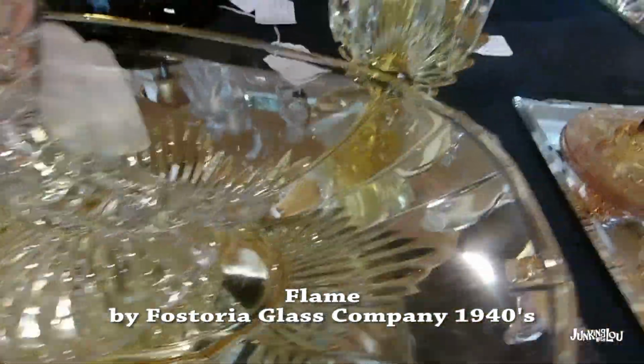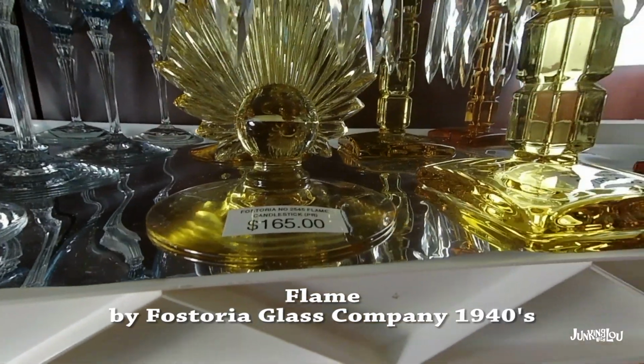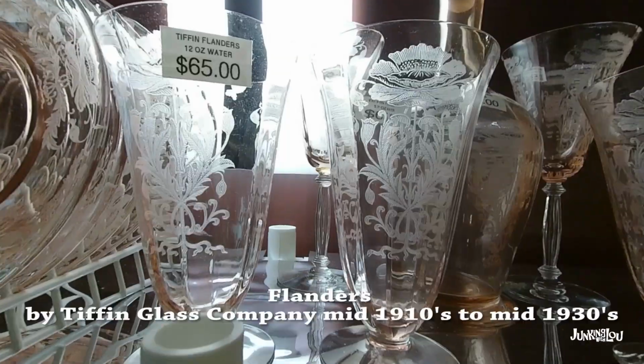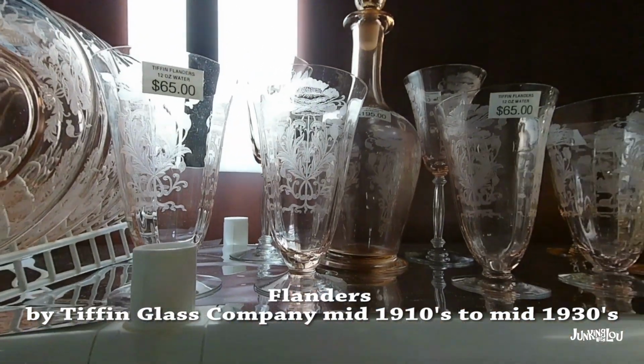And this is one I have not seen. Probably the first time I've ever seen it was at the Depression Glass Show. They definitely have the most unusual and rare patterns that you just don't see anywhere. This is Flanders by Tiffin Glass Company from the mid-'10s to the mid-'30s.